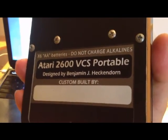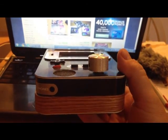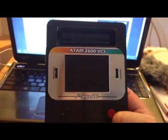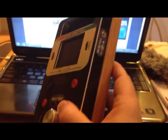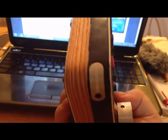I know it's many, many years later. This is actually one of Ben's earliest 2600 VCS portables. I think this one is maybe 7 to 9 years old, something like that. Certainly one of his older ones. It's not quite as perfect as some of his later models, but it's really got some old school charm to it.